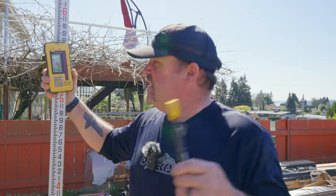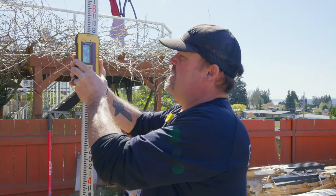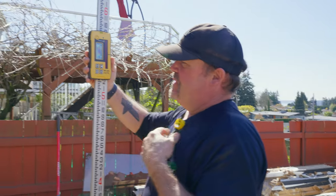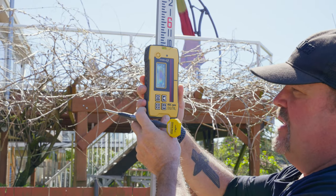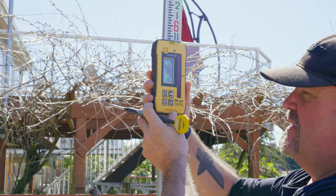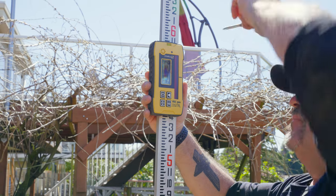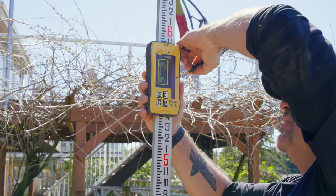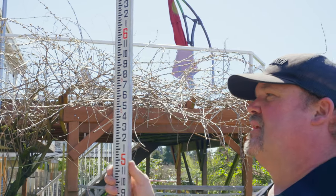All right, so what I'm doing, I have my laser spinning over there and I have a receiver and an elevation stick, and there's many different ways to do this. This is just how I'm doing it, okay? So I'm taking my receiver and I'm gonna find the laser. When it's a solid beep, instead of a random or intermittent beep, I'm at the height I need to be at. There it is. So I'm gonna mark the side of my elevation stick like that.